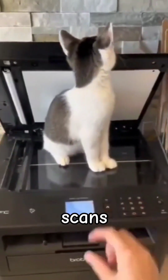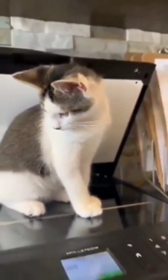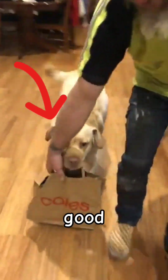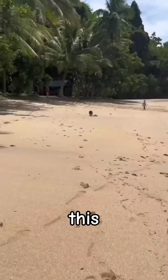When this person scans their cat's butt with a photocopier, the results are hilarious. This dog helps his owner bring in groceries. What a good boy. This turtle bites this person's finger. Ouch.